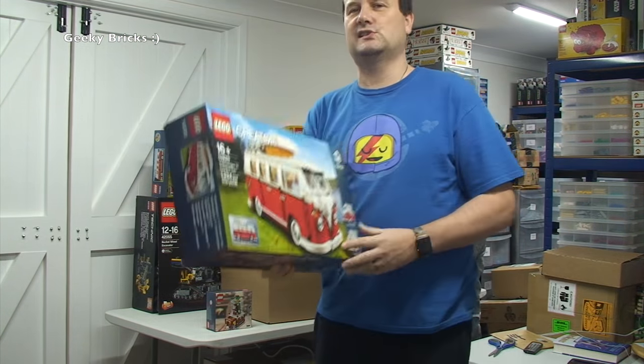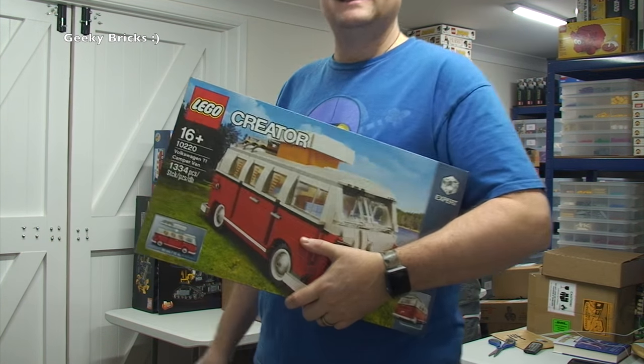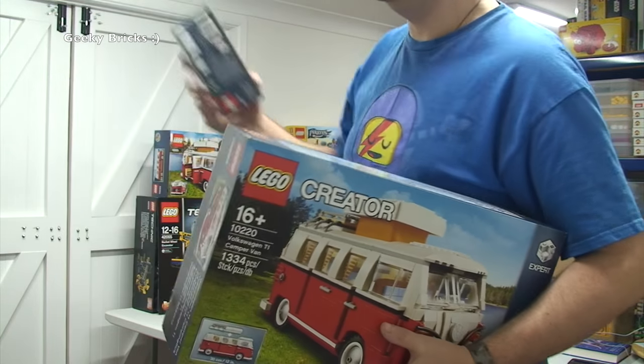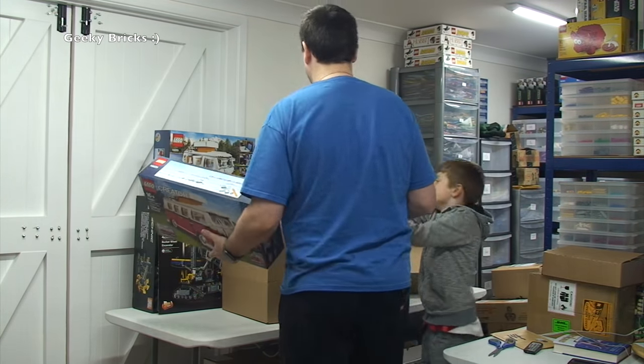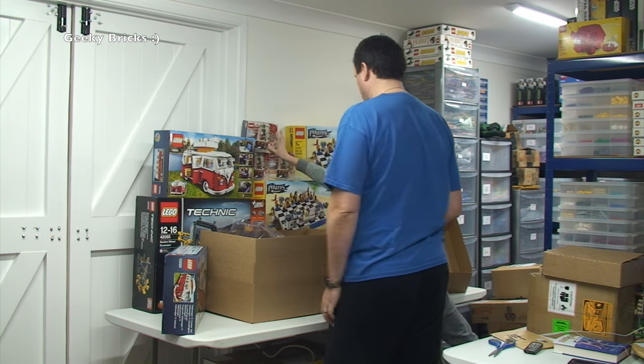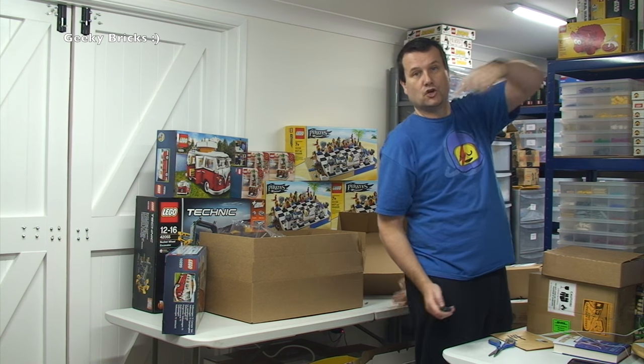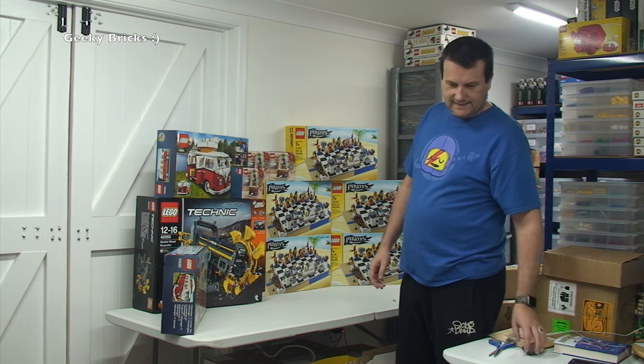Like I said, they were on sale, so it's a bit of a bonus to get this on sale and get another one of these. So yeah, no apologies from me. It's an awesome set. I'm pleased. I've got a few of those in my Bricklink store now. But yeah, you've seen it already. So let's get the next box up. Okay, Ethan, next box.